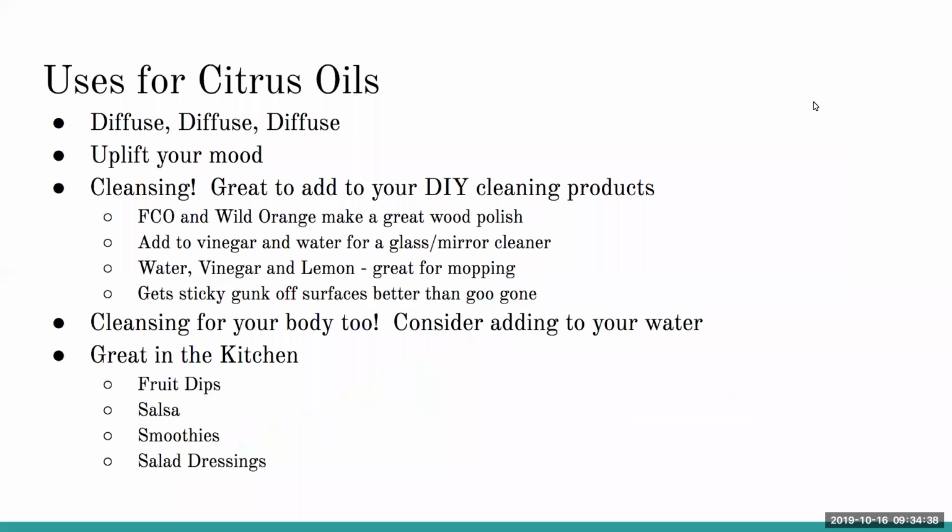So some different uses for citrus oils, and one that I would recommend is diffuse, diffuse, and keep diffusing. Citrus oils are just really great at uplifting the mood. Perhaps if you have kind of a crabby house going. Like Julie mentioned, it's one that's more forgiving and most people don't mind citrus. So if you're in a work situation where you're actually allowed to use oils or diffuse, citrus would be a great one to do.